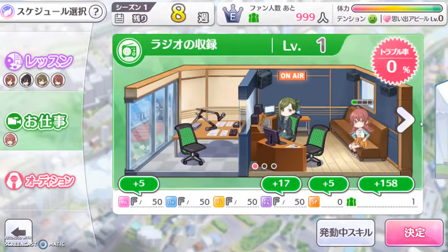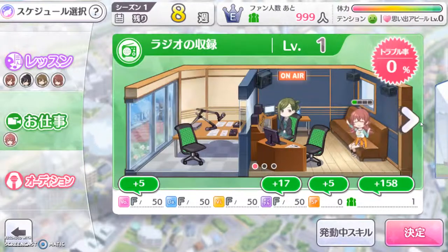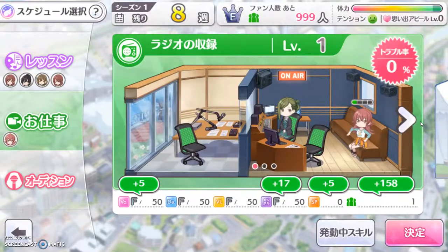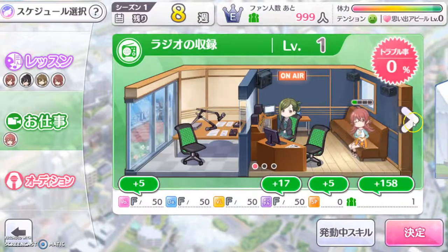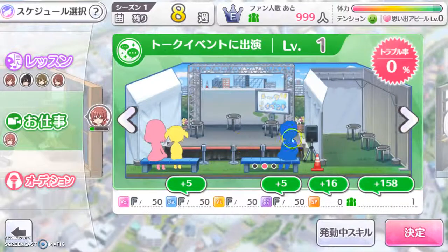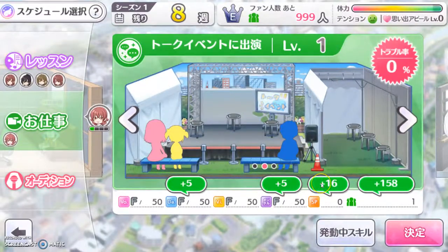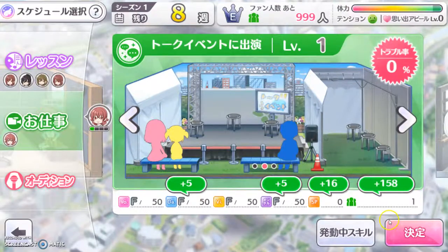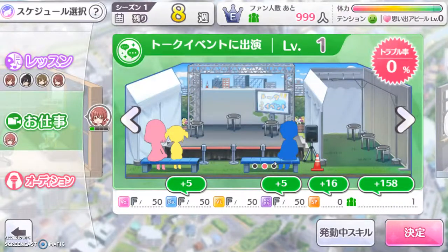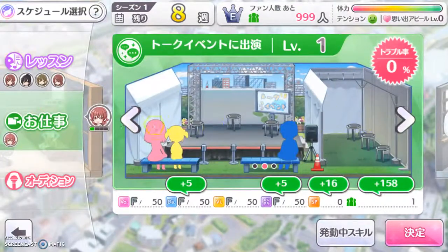Otherwise, you might not even have enough health to be able to survive one of your auditions, which sounds very dramatic now that I think about it. And this room is also very useful because you always want SP basically. SP will unlock skills for you. So for those 2 weeks, we're just going to do those 2 rooms.